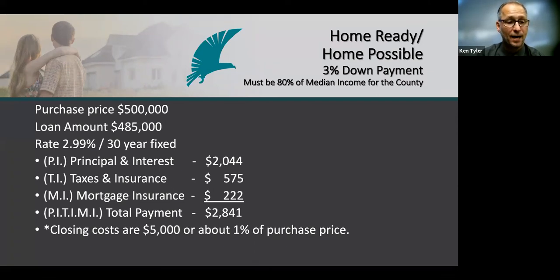They're really, really great. Principal and interest, we've got $2,044. Taxes and insurance, so the TI in PITI, again, are $575. Mortgage insurance, $222. So PITI MI total payment of $2,841. Closing costs are $5,000 or 1% of purchase price. And at the last page of this segment, I'm going to go ahead and put all of these next to each other, so you can go ahead and see which one would suit you best. And if you can save up more to get more of a down payment, it's very beneficial to do so. And you'll see it in the payments. All right, let's go to the next slide.